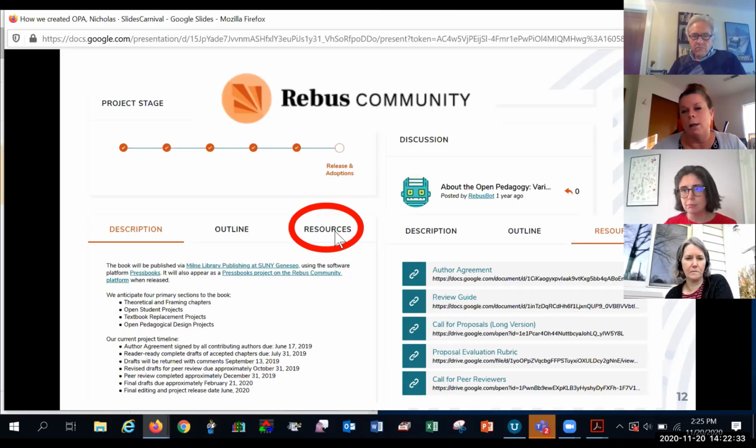So just as we called for prospective authors and peer reviewers and copy editors, Rebus has their directory of ongoing projects. And so if any of those interest you, I definitely encourage you to follow those projects and volunteer to do some of that work. As Alexis and I have said in a couple of presentations, many hands make light work.